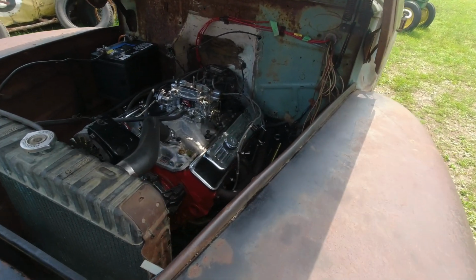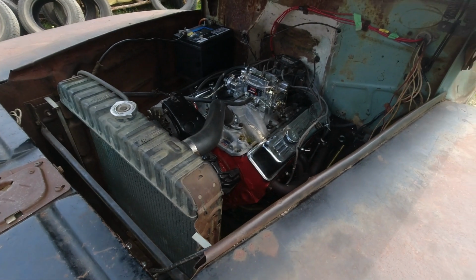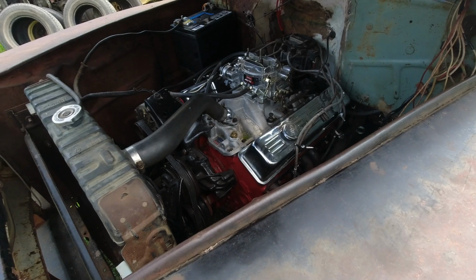'52 Ford with a small block of some sort in it, but I'm guessing it's probably a 350 Chevy.